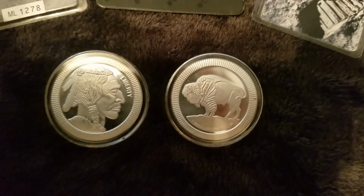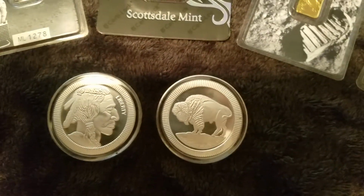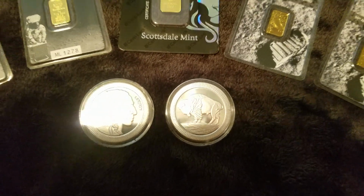Silvertowne rounds, Buffalo theme. It is a very nice theme. I like to call these the checkers or the stackables because they have the stackable rim on them. You can stack these and stuff. I like to keep a lot of my stuff in capsules, so I stack them that way.